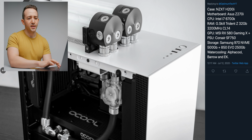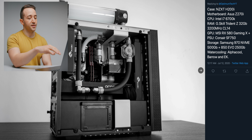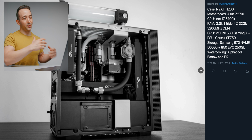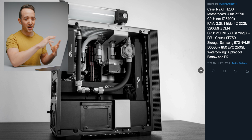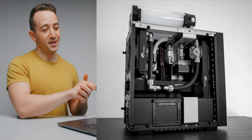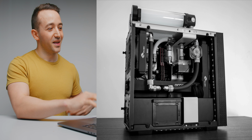He's using a single DDC pump, it looks like, to power the whole loop, which should be no problem at all. He's got that mounted on the bracket that comes with the NZXT H200. Overall, this is just an absolutely sick loop to look at. The only thing that kind of kills me looking at this is I wish the specs were a bit more beefy, right? This kind of seems a little bit overkill for an RX 580 and a 6700K. It just doesn't seem appropriate to have this big, interesting custom loop and then be rocking an RX 580. It just doesn't seem appropriate for what that is.